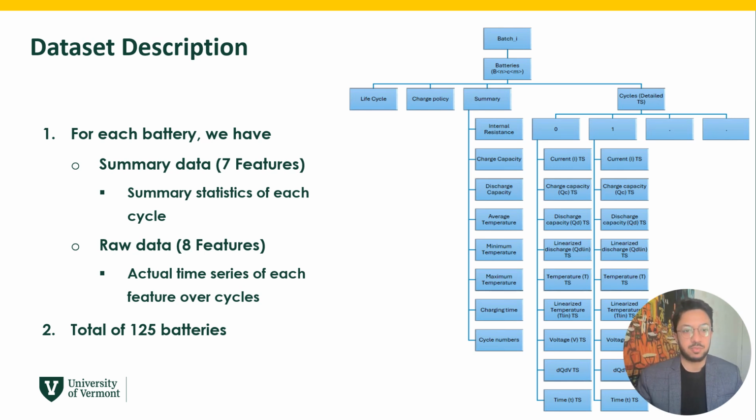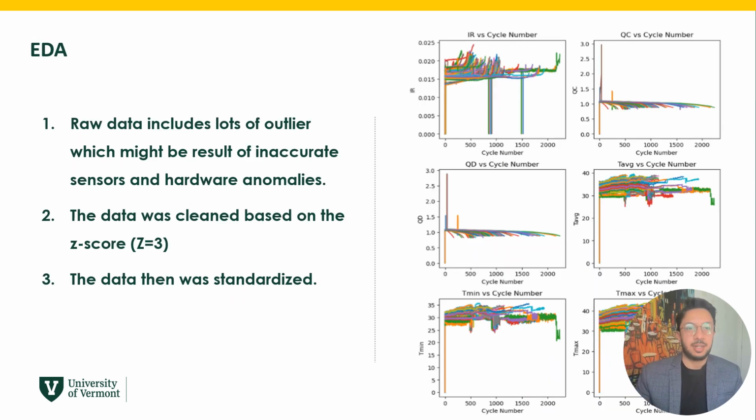All these variables were treated as features, and these were time series, not snapshots of one variable. For example, for current, for the first cycle, we have a whole time series instead of just a value for average current. That makes the summary data set a snapshot, and the raw data a detailed version of everything. There were 125 batteries in total, in 3 batches, so you can divide them into almost 40s for each batch, 40, 41, 42 something. We can share it later.